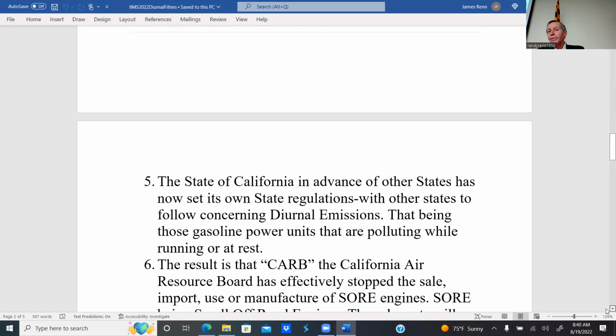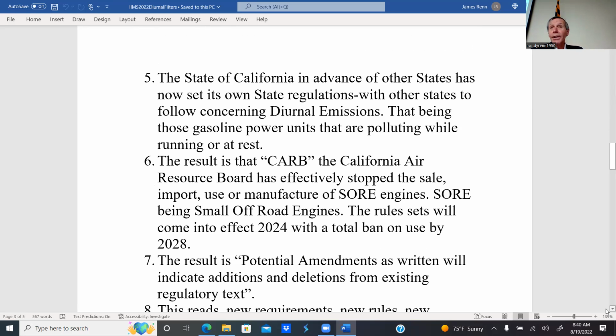State of California, in advance of other states, has set their own state regulations concerning diurnal emissions. They had to be some individual with a purpose. And this does not deal with propane, butane, does not deal with hydrogen or ammonia yet, but certainly will. And it's gasoline, two cycle, 4 cycle, fuel injector, or carbureted. It doesn't matter. California Air Resource Board has officially stopped the sale, import, use, or manufacture of SORE engines, small off-road engines. And that's an outboard motor. Right? So, and there's a wonderful little set of hypocrisy in here I'll get to in the end.